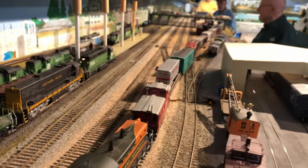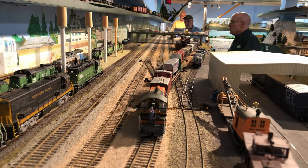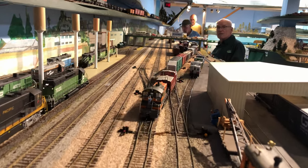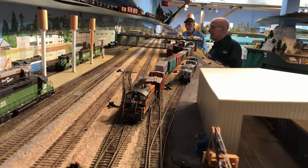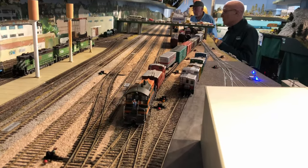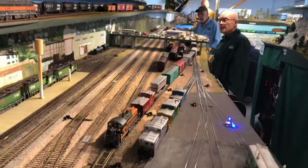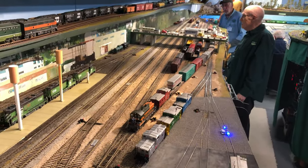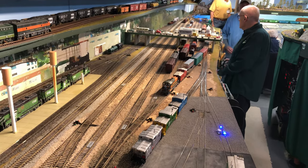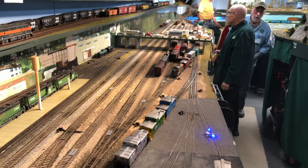I really love taking shots of the zigzag squiggle of cars going in and out of a yard ladder. It just looks cool. On the left, you can see the staging yards in Bellingham, which is the very north end of the layout, on the upper decks. There are two upper decks there. There we go.